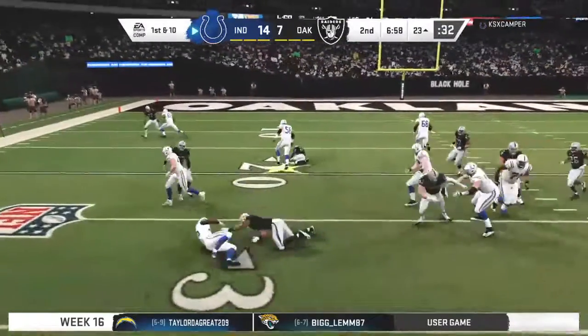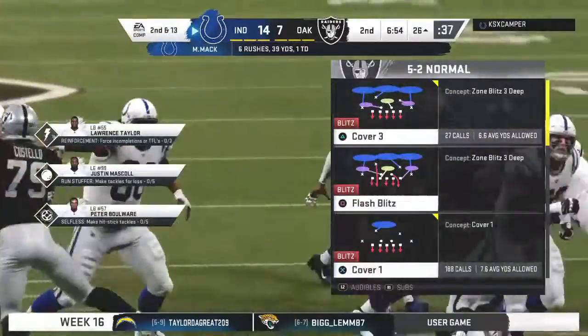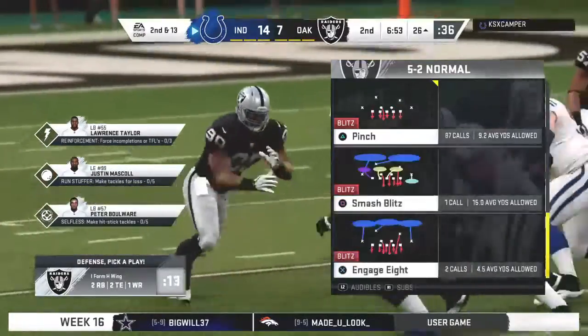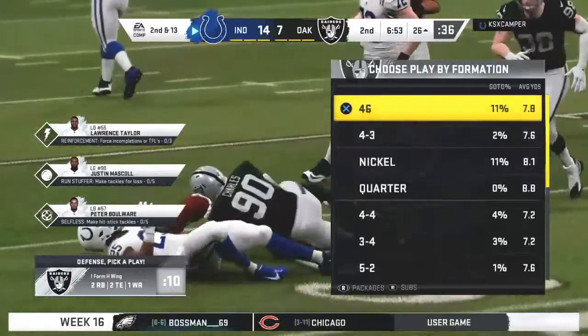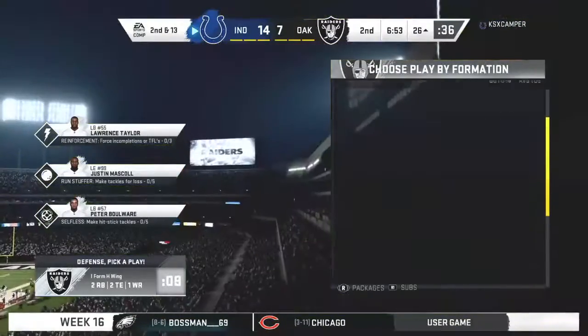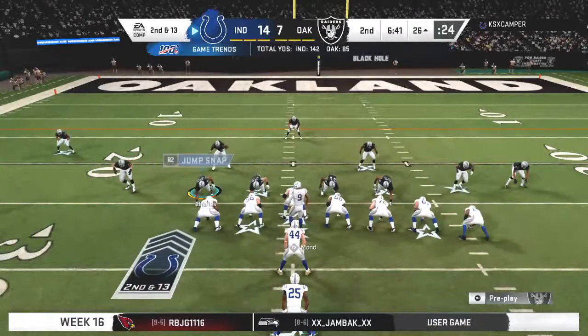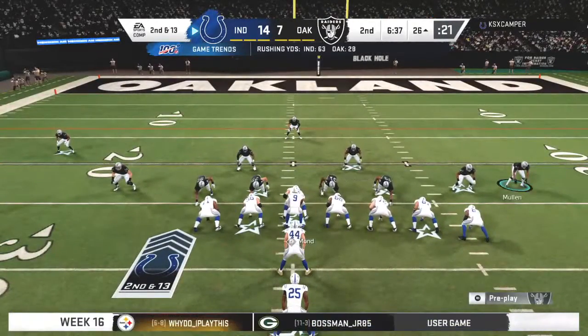They'll run on first down with Marlon Mack. And he's going to lose yards. They take him down at the 26. That's going to wind up a loss of a full 3 yards on first down. A 3-yard loss to start the drive. They'll look to make that up and then some on 2nd and 13.